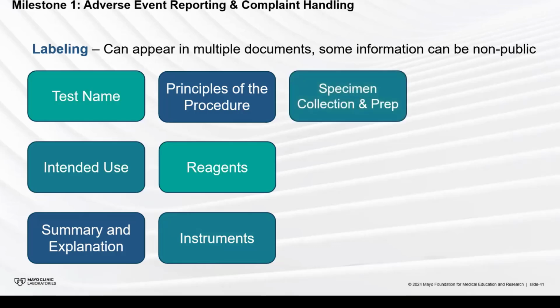Specimen collection, we're all quite familiar with. So what is the specimen type? What collection device is used? Is there any sort of patient preparation required, such as fasting? And then stability information for the specimen.